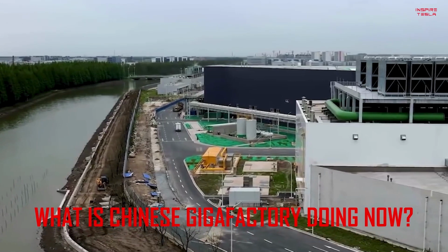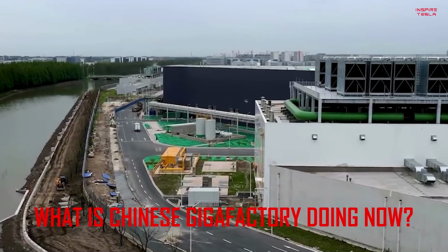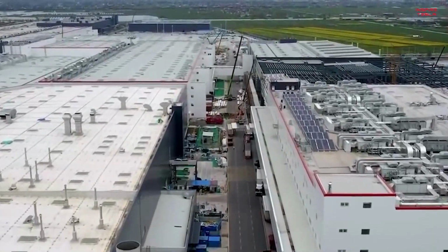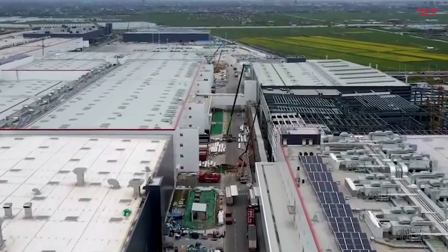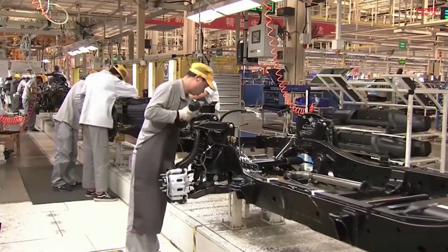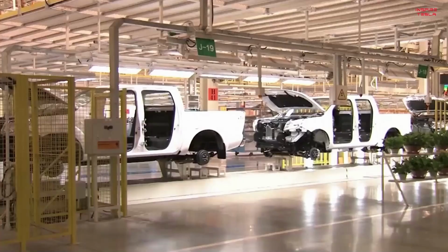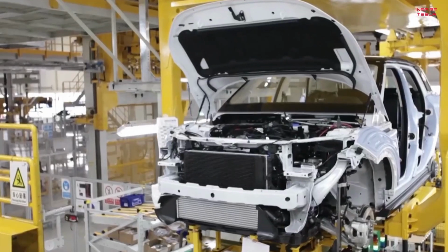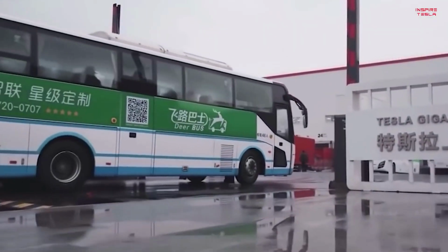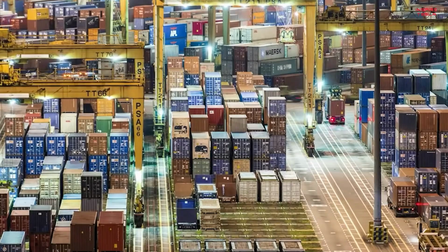What is Chinese Gigafactory doing now? The factory was launched in 2019, but the construction works haven't finished yet. From late 2019, Tesla has been assembling cars for Chinese buyers on Giga Shanghai, but now it has also started producing batteries, powertrains, seats, and other parts for the vehicles in new sections of the factory. Localization is extremely important for making the cars more affordable for clients, and Elon Musk knows how to achieve nearly 100% localization for cheaper vehicles.